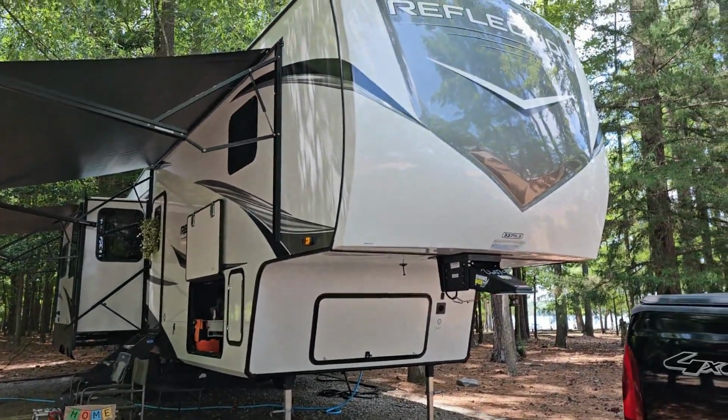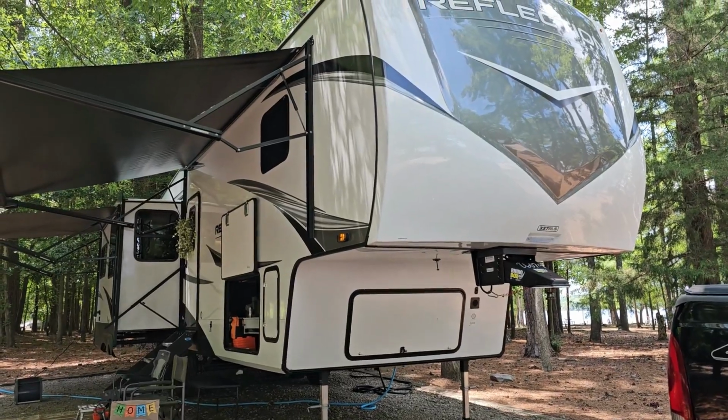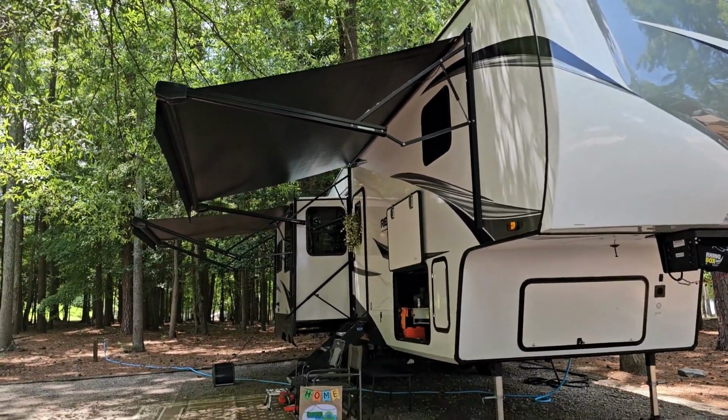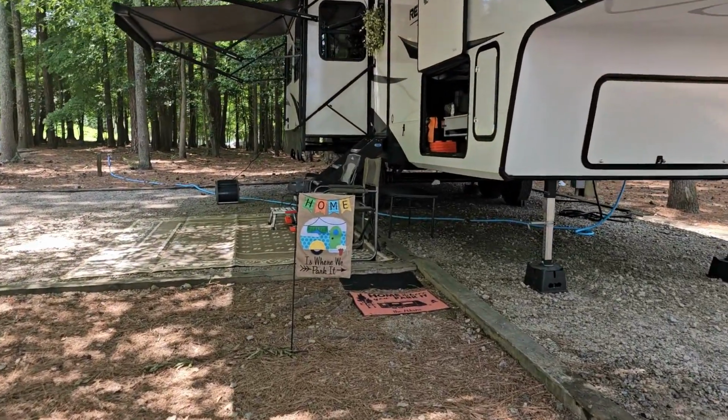We got our Reflection all set up here. We love this camper, I'll tell you. We really do. Got the awnings out. And of course, home is where you park it.